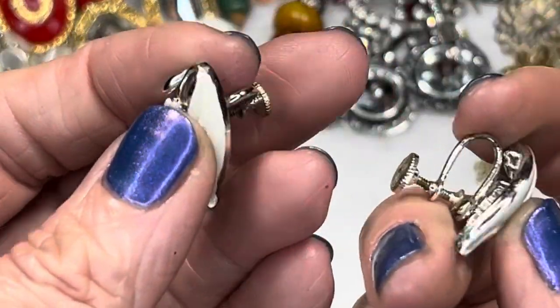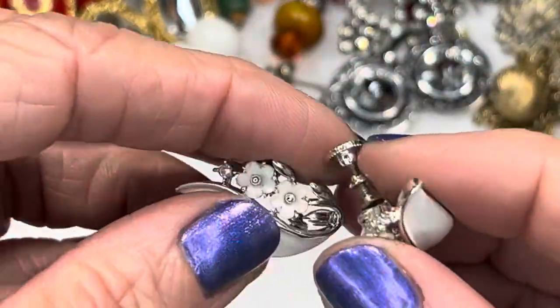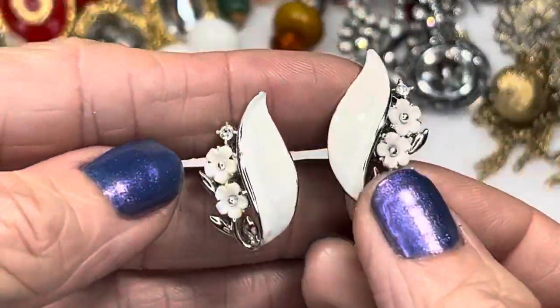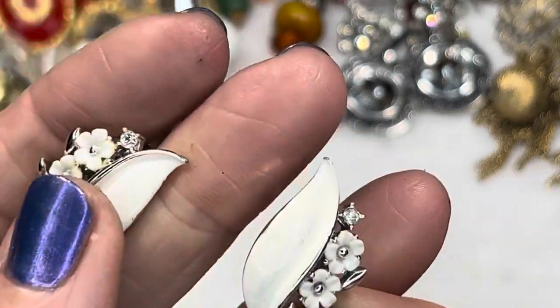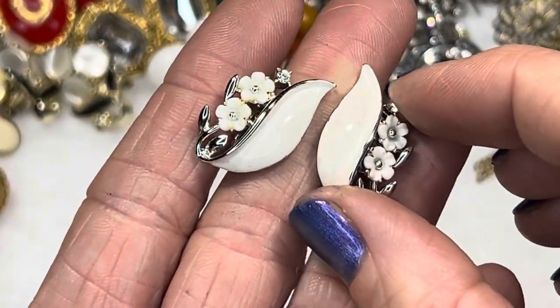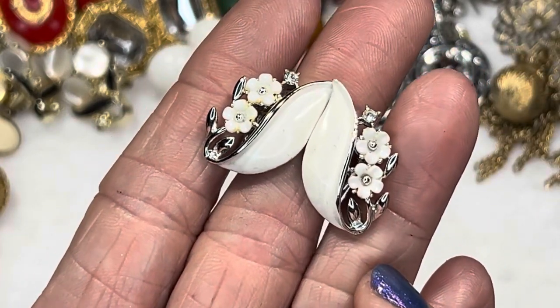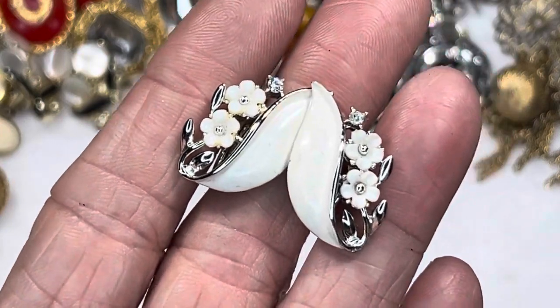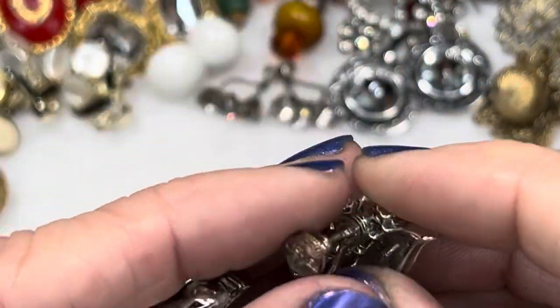All right, I've got another twist back earring. I think it goes this way in the ear. So they're looking like that. The little white enameled silver tone floral with some rhinestone accents there.